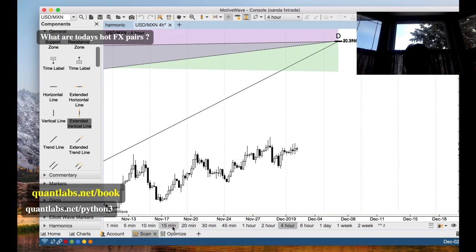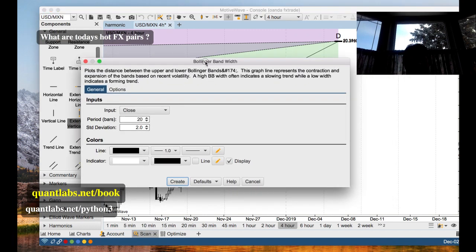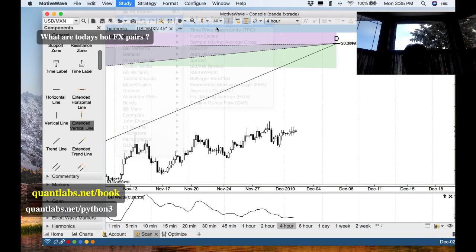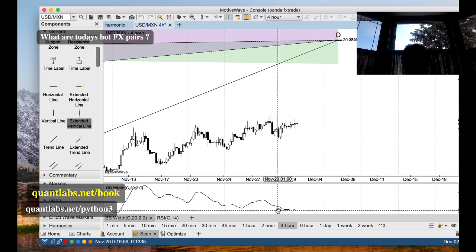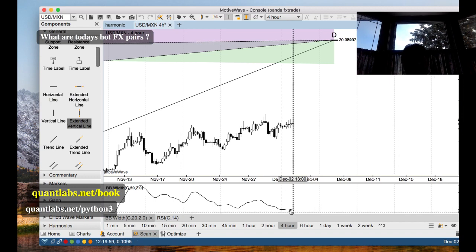If I looked at those two studies again, RSI with the BBW, you can see here the BBW is below. Right now an opportunity may be coming about. If I look at the RSI as well, same standard, this may have been the opportunity on November 29th at 1 o'clock, with the RSI just breaking through the 50. It is kind of at the historical level, but it's flattening and tightening up. Once that RSI starts to break through the 50, you may have an entry and an upward move towards this target.